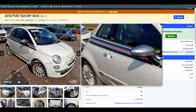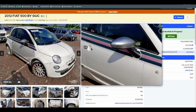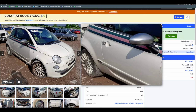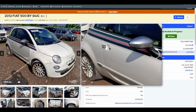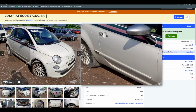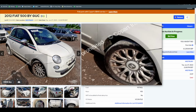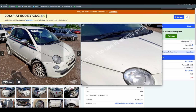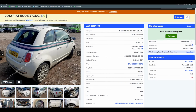But looking at these Gucci lines here, you can see that they're faded. Oh yeah, and we've also lost the driver's door handle. So we're going to probably need new Gucci strips on the side, a door handle, wheel refurb, and this front bumper here that's cracked. But otherwise, I think for the minute from here, it's not too bad.